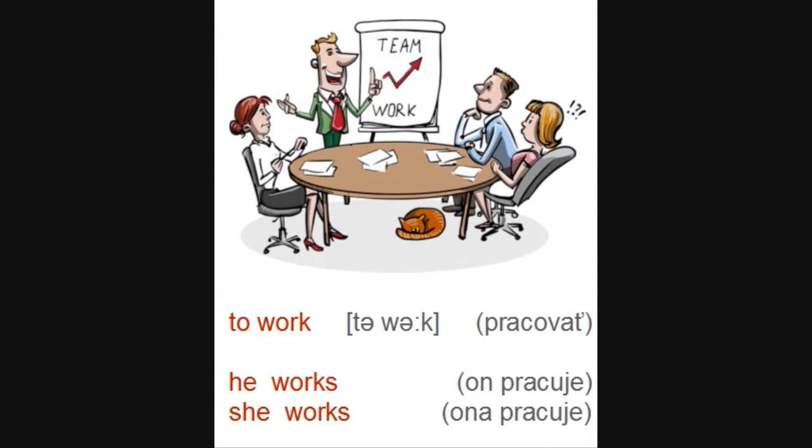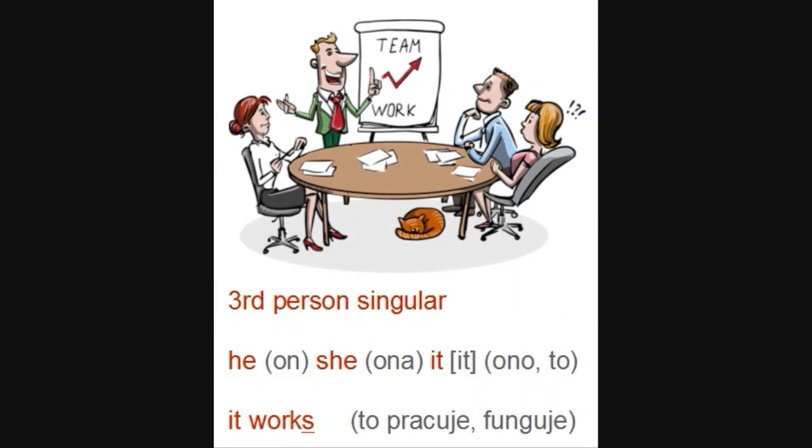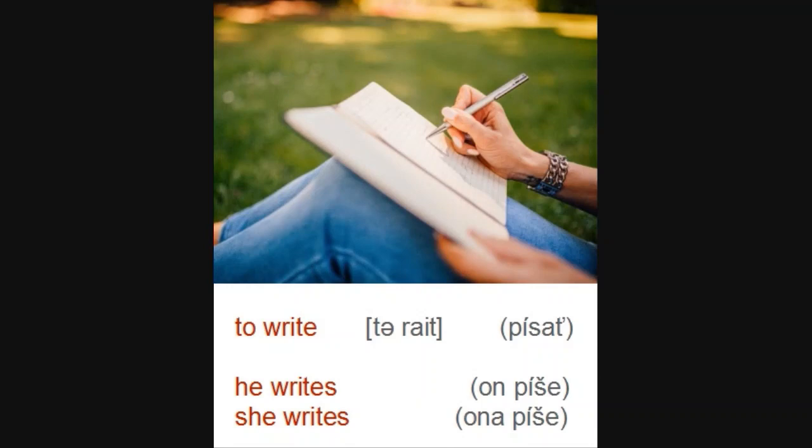To work. He works. She works. He, she, it. It works. To write. He writes. She writes.